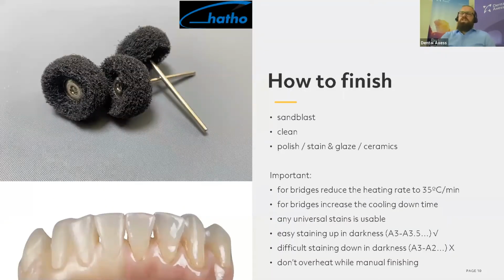So how to finish this material? Sandblast, clean, just polish, stain, and glaze. I know Chris is gonna touch a little bit about this one. He is using, for example, the Hato brushes to basically define a little bit more on the surface, and make it better, make it smoother.